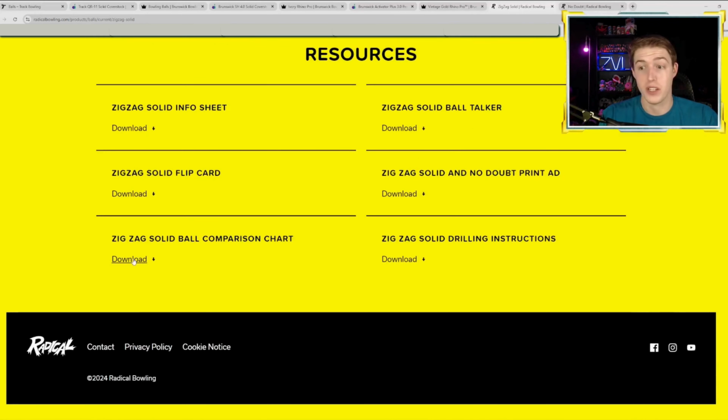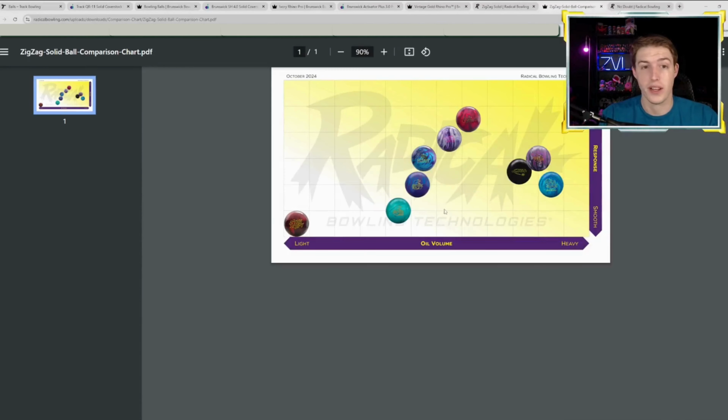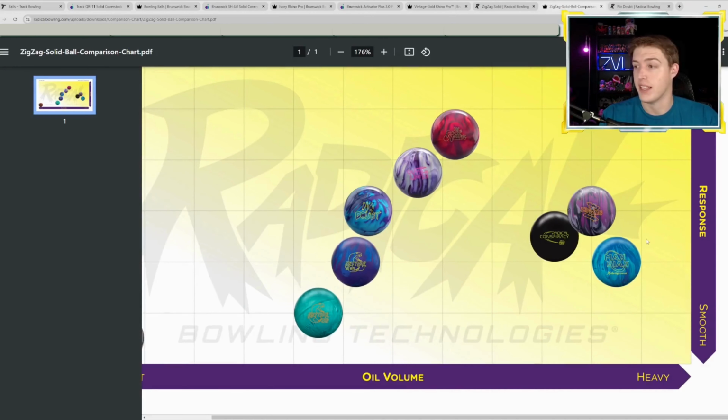There is a comparison chart, which we can check quick. So the ZigZag is not going to be the strongest bowling ball on the market. Thank you, Radical, for making this, by the way. But it is going to be above the Conspiracy, a little bit sharper and a little bit earlier. So it's going to be earlier and sharper than a Conspiracy, but it is going to be later and sharper than a Max Bias. Much, much stronger than the other bowling balls in their arsenal right now.